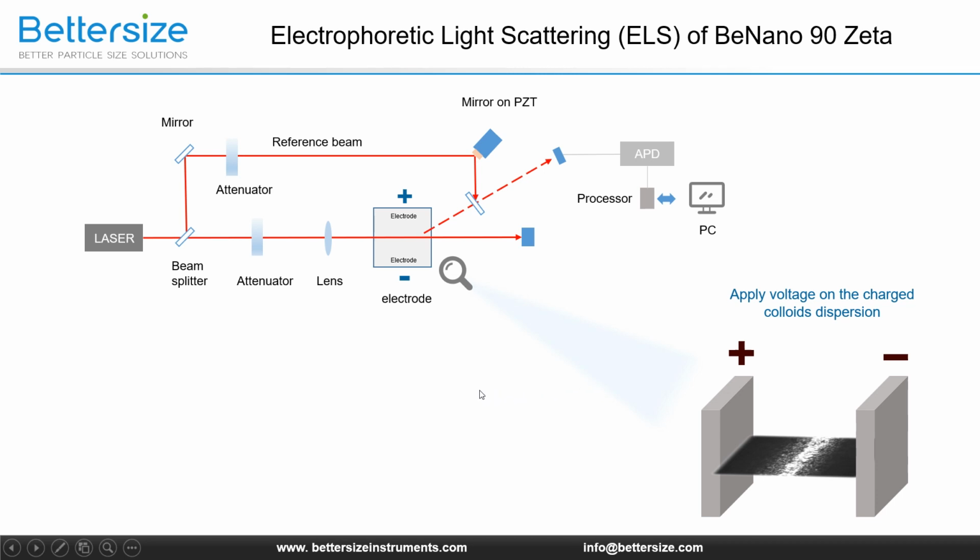Another technology employed by the BeNano 90 Zeta is ELS, which is a light scattering technology utilized to measure the surface charges of particles suspended in a solution via Doppler shifts in scattered light. After applying an electric field to both sides of the sample cell, the charged particles dispersed in the sample suspension undergo electrophoresis movement. Due to the Doppler effect, the scattering intensity has a frequency shift compared to the incident light. The magnitude of this shift depends on the velocity of the electrophoresis movement of the particles. A detector set up in the forward direction detects and analyzes the scattered light to obtain the frequency shift and eventually the particles' electrophoretic mobility. Through Henry's equation, the zeta potential and its distribution of the particles in suspension can be obtained in the software.